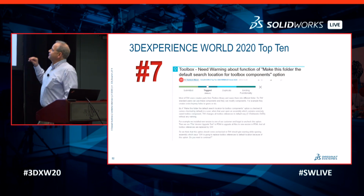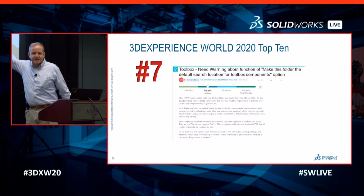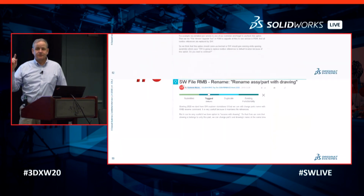toolbox. So this is if you're using that option, they want a warning. Need warning about make this folder the default search location for toolbox component option. And they explain in there why it can be a problem. And they got a lot of votes for it.